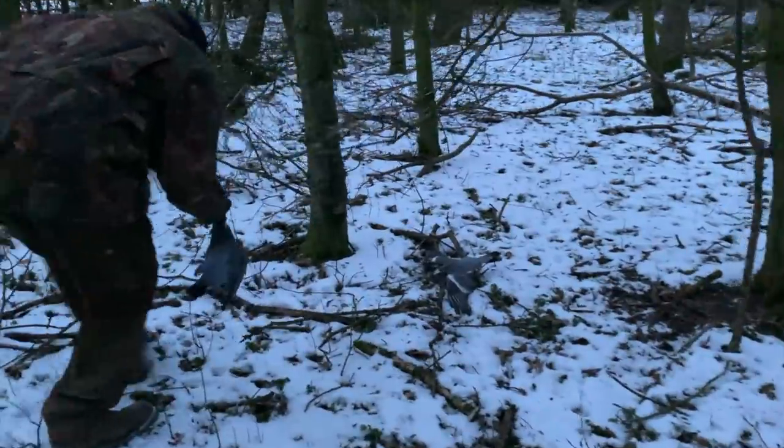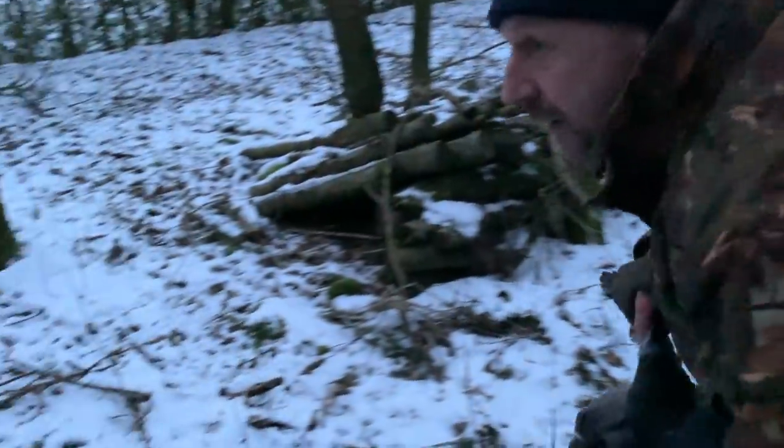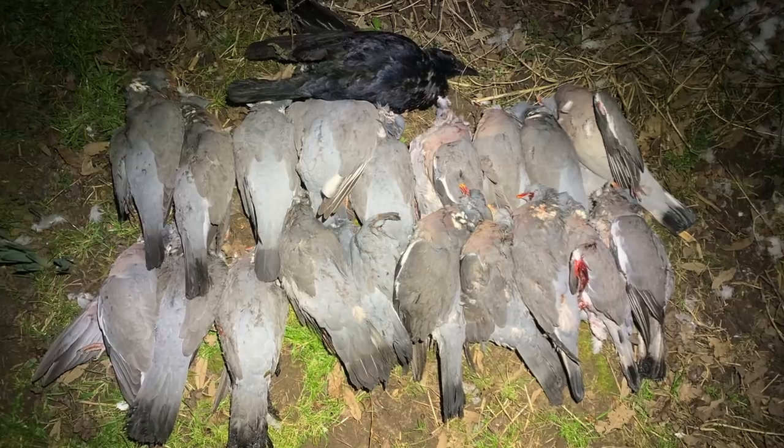Myself and Steve have time to pick up as many of the pigeons as we can before we lose that last little bit of light. I think we ended up picking up 21 or so. Steve's going to come back tomorrow with the dogs to pick up the remainder.